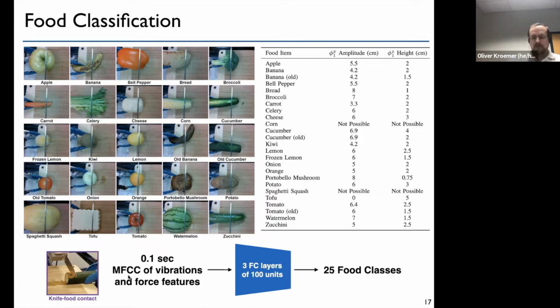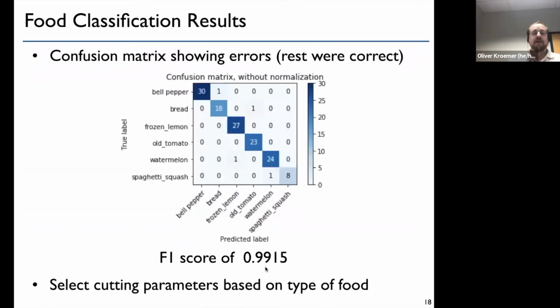If we train this classifier, we get the following confusion matrix. This is obviously a lot smaller because we're really only showing the errors here. For example, sometimes a watermelon was mixed up with a frozen lemon. They both have very hard outsides. Again, this is not using any vision information. This is just the force signals and the vibration signals from that initial interaction. We also get spaghetti squash might be mixed up with a watermelon.